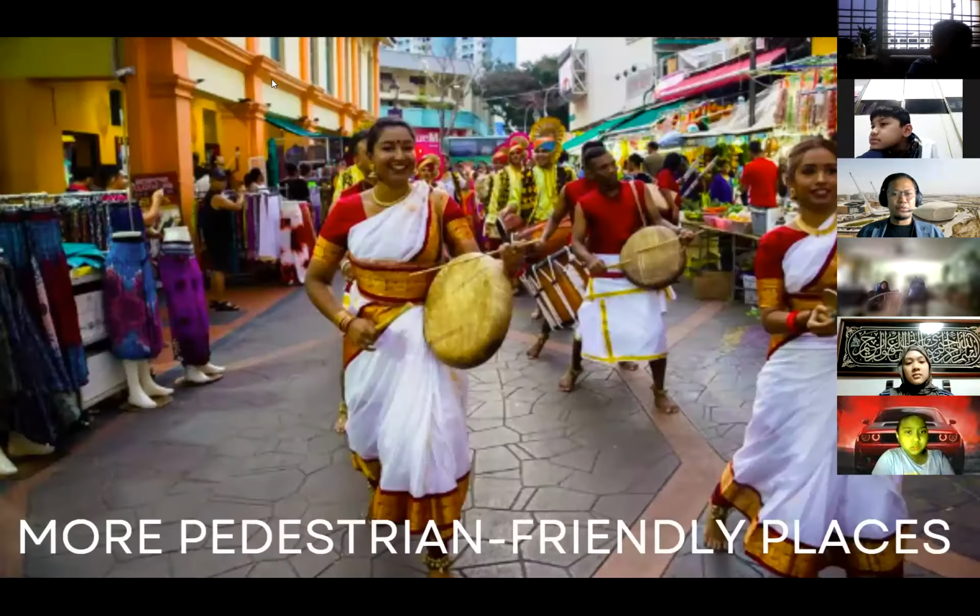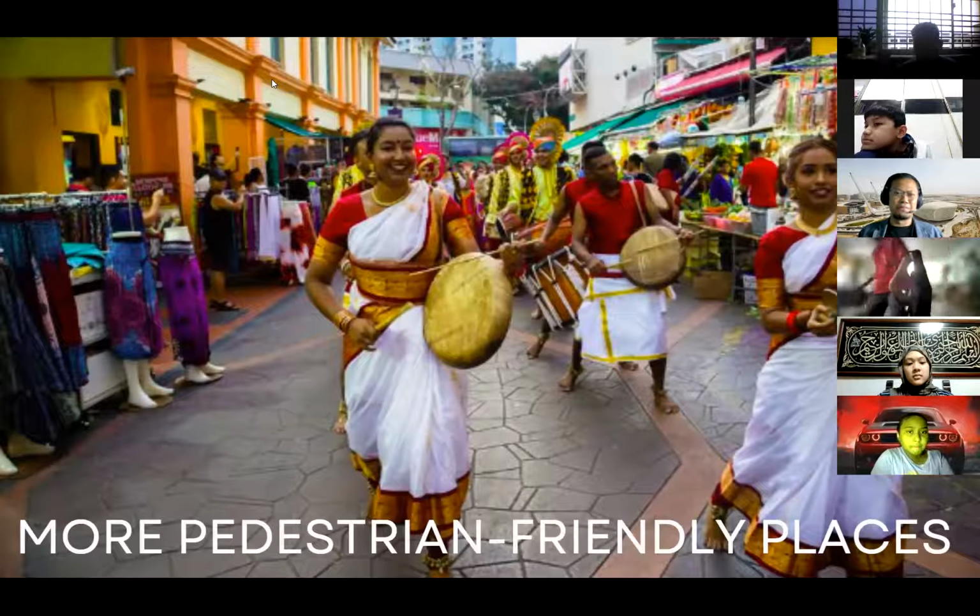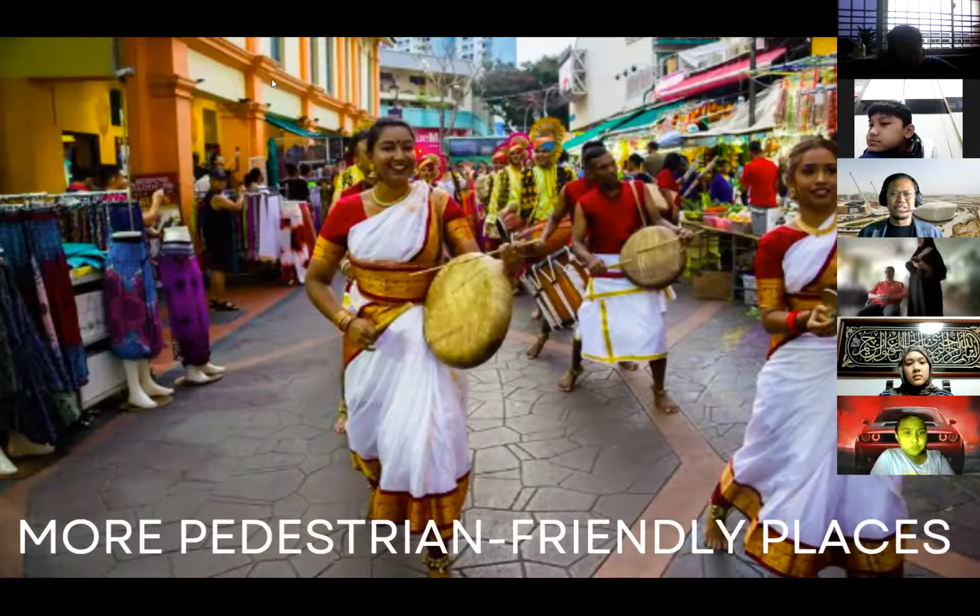Similarly, we want more pedestrian-friendly places. This is somewhere in Little India. So we divert the traffic away so that we can have such cultural activities like this. Okay, this is like an Indian procession. See the Bhangra dancers at the back here with the drums and so on. So it enlivens the whole street atmosphere. It's not just cars. Imagine if you're walking along the street and you see cars, you think, hey, I've got to walk on the pavement, right? But instead here, you are able to cross from shop to shop without worrying about being knocked down.